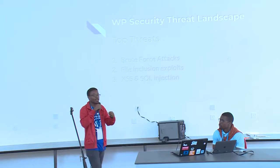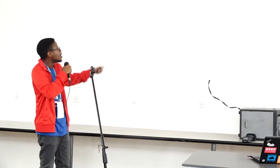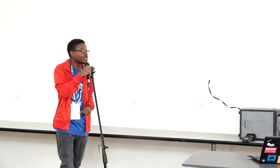So a hacker can attach a malicious file, something that's not what you're expecting. Maybe you're expecting a PDF or a picture, and they attach something else, like a PHP file with code, and then that ends up exploiting a weakness in your website and granting them access. And then there's also XSS and SQL injection, which are different methods of taking advantage of the way your website is built in order to gain access or to infect users of your website.